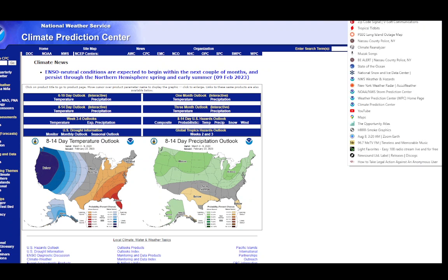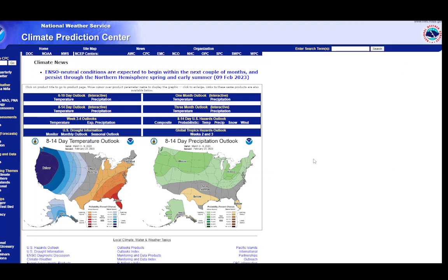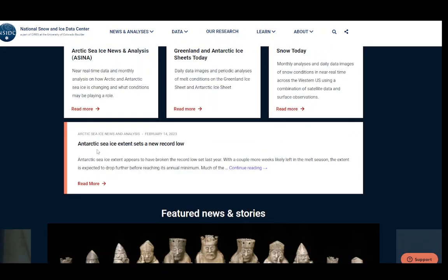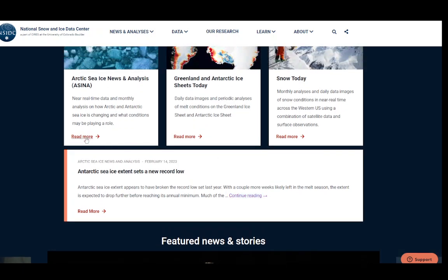Last thing we'll do. Sea ice. We got to talk about that. So let's do that, and then we'll wrap this up here. Antarctica set a record low sea ice. So if we go here, you see here, Antarctica sea ice extent sets a new record low. That's right. They have broken the record low set last year.